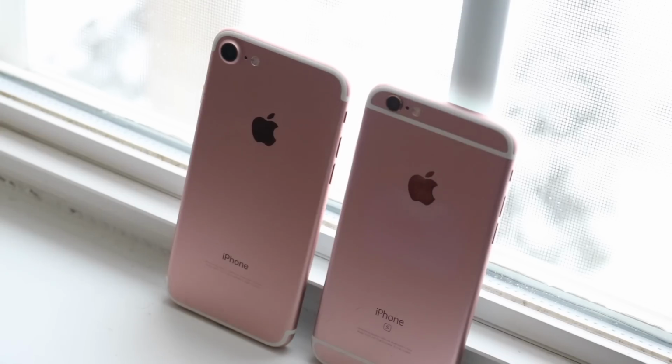Now switching to the cameras, this is another interesting thing. They both have 12 megapixel sensors. They both can shoot 4K videos at 30 frames per second, and they both can shoot 1080p at up to 120 frames per second. One interesting and huge thing to note is that the iPhone 6s did not have optical image stabilization, where the iPhone 7 did. So the iPhone 7's photos will definitely look noticeably better here and there.